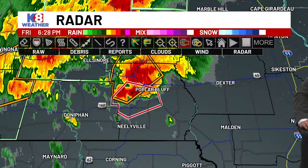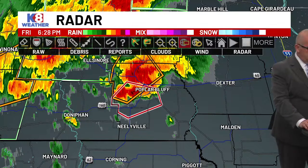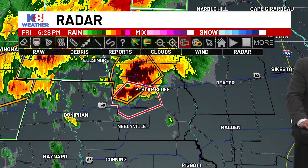That's not something you want to be near a window trying to look out at. Definitely don't want to be outside for this in any situation. So it's a good idea to go ahead and get into your safe spot, even though we haven't gotten any reports of a tornado on the ground. We do have reports of a funnel, and it should be taken seriously.